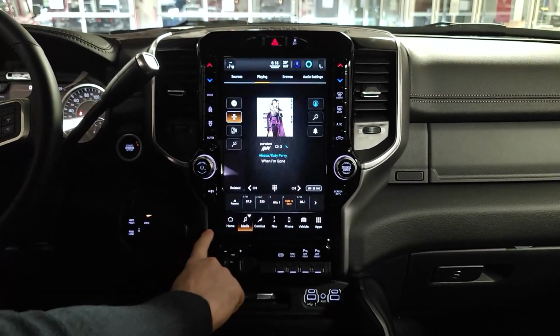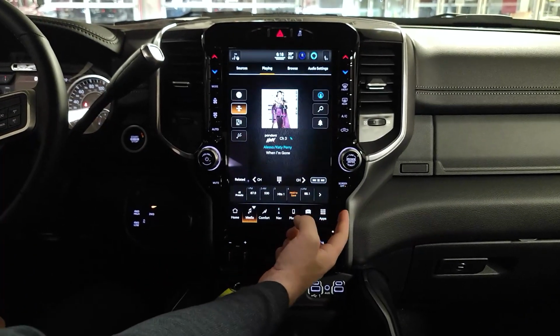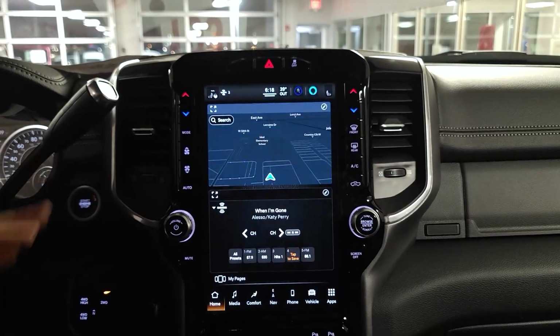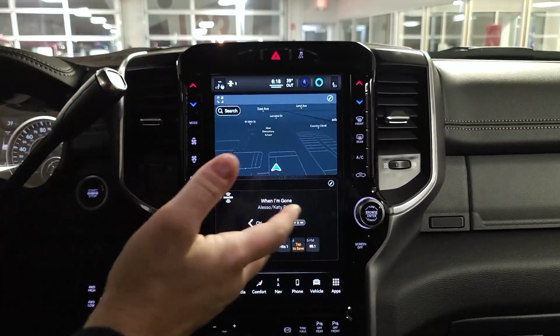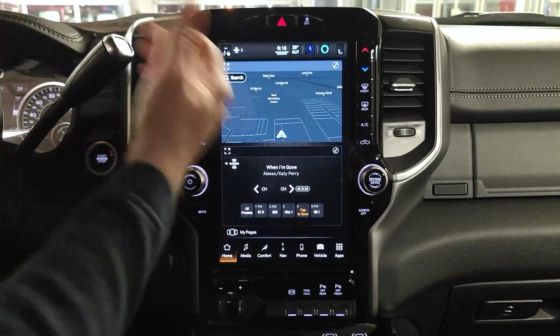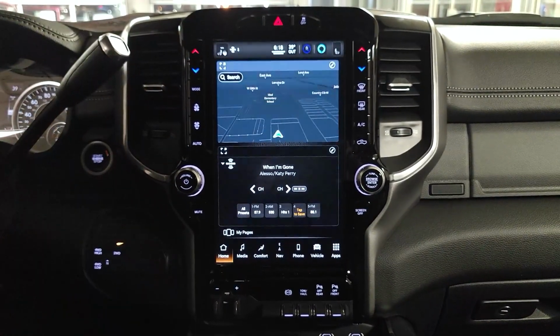What you will notice is you have the menu navigation right there: home, media, comfort, navigation, phone, vehicle, and apps. When you go to home, now in this new bigger screen, what you have as an option is you can customize your pages. You can have 3 different screens on here, 4 if you want to get them really small. 2 is the nice cool part, because you can have a nice navigation size screen, as well as your music to control. You want to swap them out for something else, like your phone. You can do both at once without having to go in and out of the pages, making it difficult.